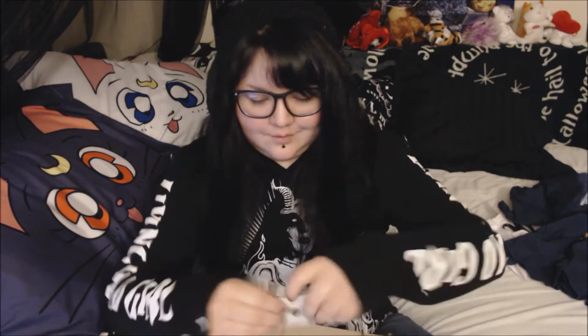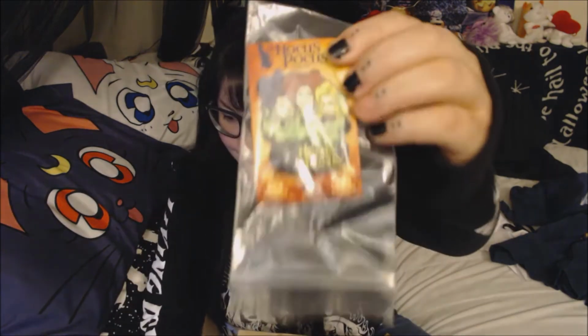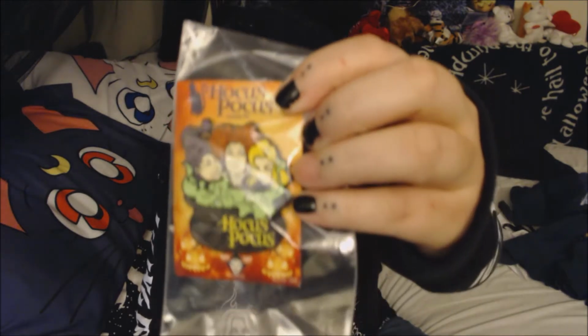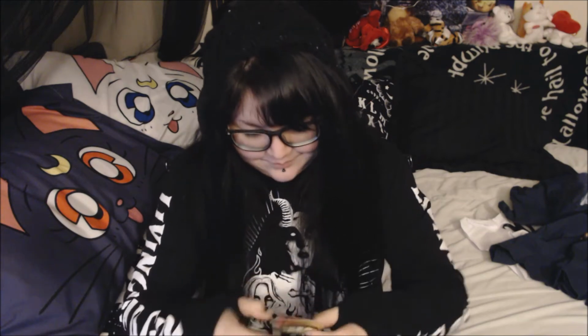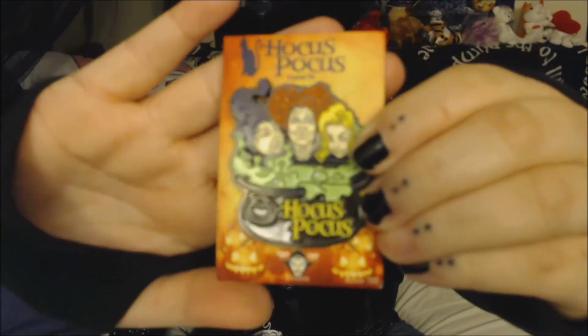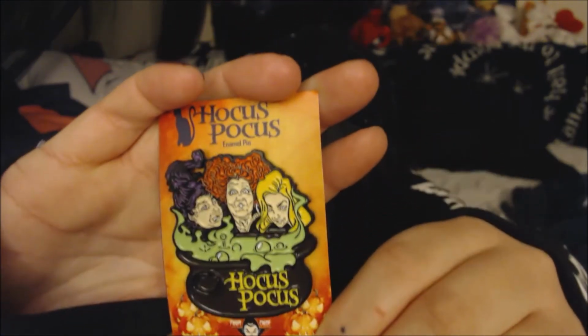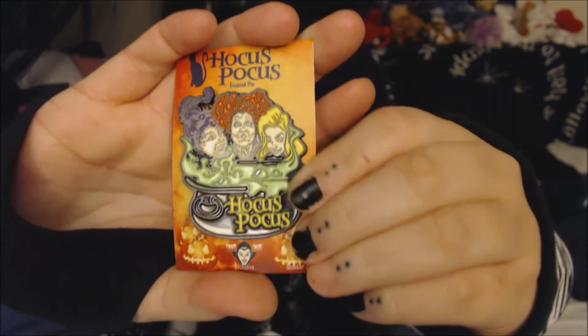Okay, third item. This one feels small. Okay. This is Hocus Pocus. It's a pin. You see it? It has the Sanderson sisters on there. That's so cute. Oh wow, good quality. Let me see. Focus! There we go. Yeah, that's pretty neat. I love it.